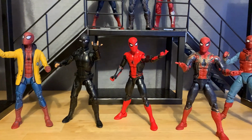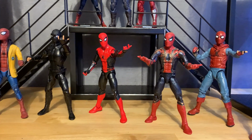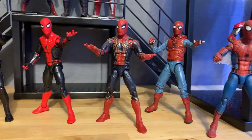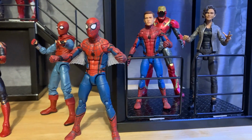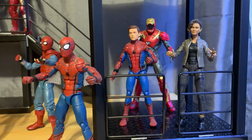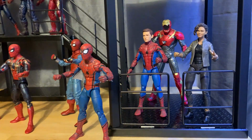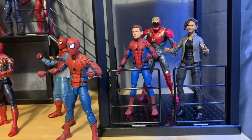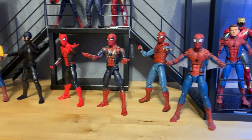Spider-Man from the 2-pack, Night Monkey, the Steve Ditko inspired suit from Far From Home. We got our Iron Spider, our homemade suit, our web wings. There's our unmasked Spider-Man. There is Mary Jane and our Iron Man suit from Homecoming. I always lose track of the Iron Man numbers, so let me know in the comments which Iron Man suit we were on.